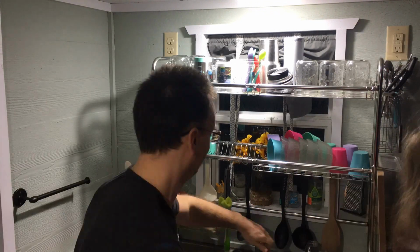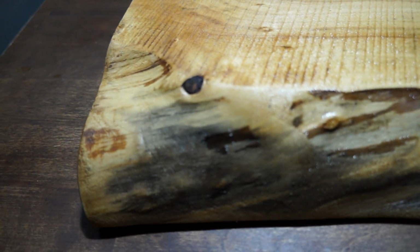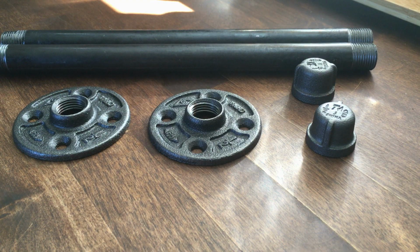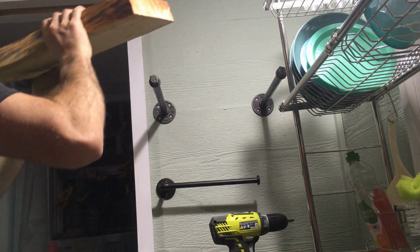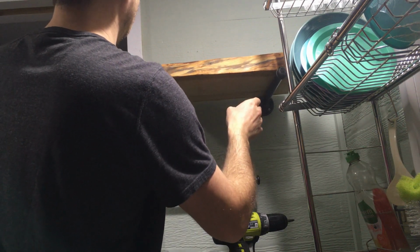I cut a piece of live edge wood that I had originally intended to use for another project, but I never did, so I decided to finally put it to good use. I gave it a little bit of mineral oil and beeswax, and got some supplies to add some industrial pipe to the wall to give it a nice look. And we created this, I would call it a Pinterest-worthy shelf for our microwave. I think it turned out really nice.